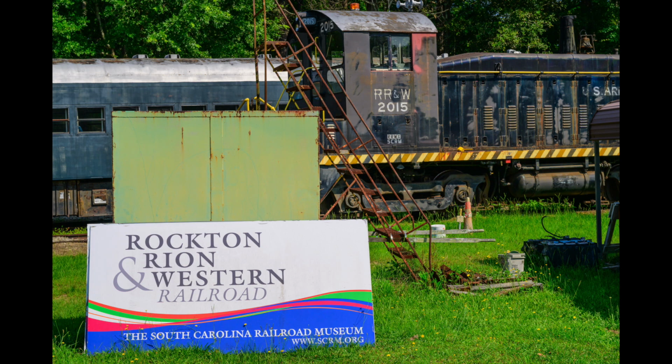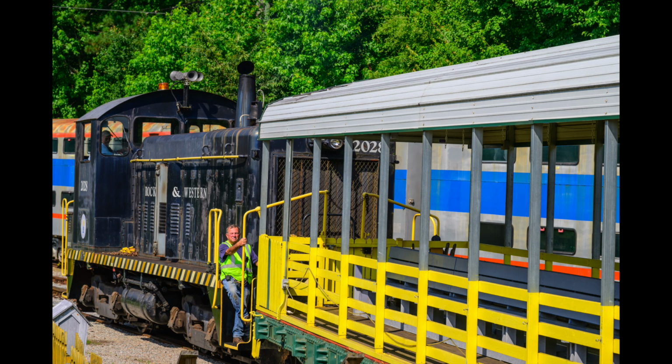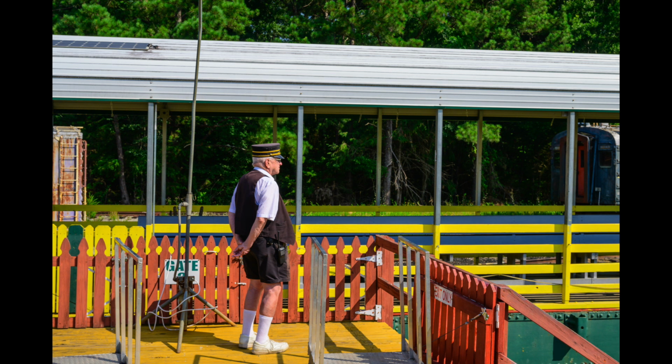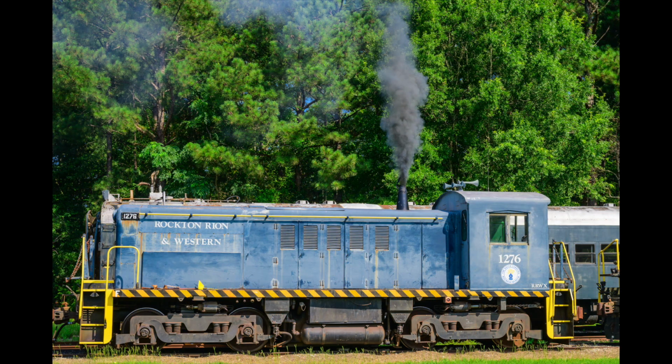In 1983, the museum received a donation, the former Rockton and Rion Railway, located in Fairfield County, South Carolina, from Martin Marietta Aggregates. The hours of operation are Wednesday through Saturday, 10 a.m. to 4 p.m. They have train rides open to the public on Saturday, and they do special charter or group rides that can be scheduled for other days.